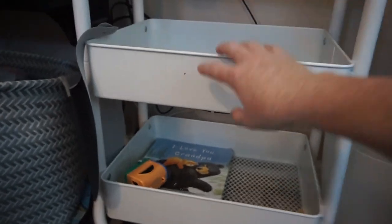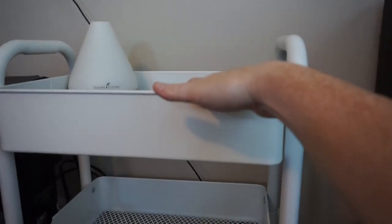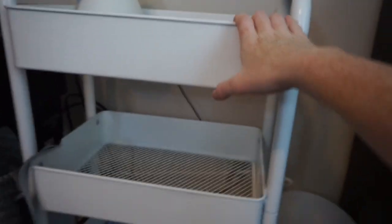But then I'll kind of figure out what I want to do here. I'll probably put some of the kids' oils in here again, in the top so they can't reach them. Well, Isaac. I don't have to worry about Eli. But Isaac for sure.